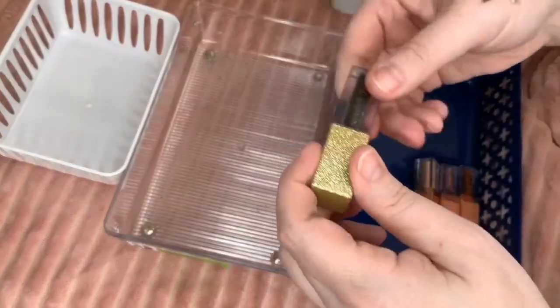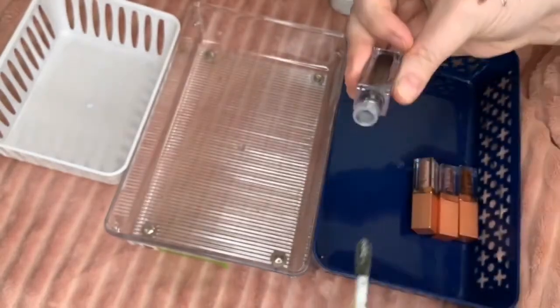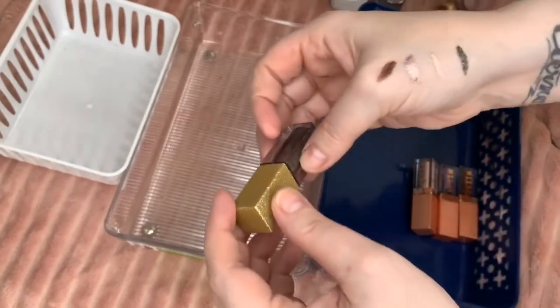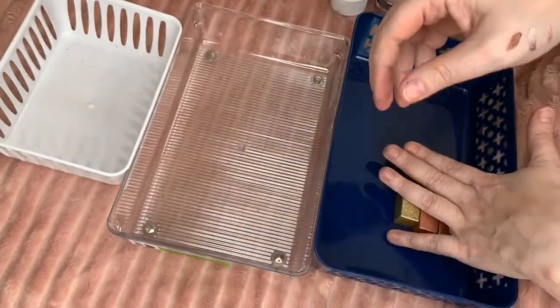I then have a Jouer that's in the same style. Yep. And this is a definite topper. If you look, it's not very opaque. So I'm going to keep that one.